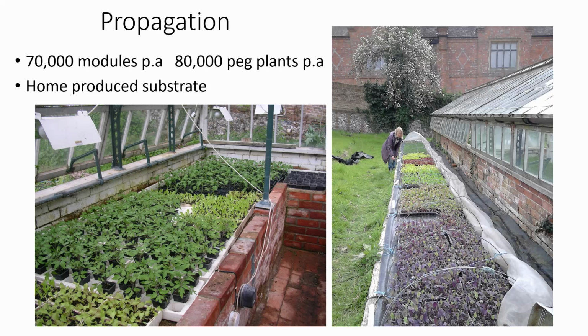Propagation, we do all our own propagation. We don't buy any plants in at all. We produce half as bare root transplants, peg plants, and the other half we produce in our own substrate, which we make on the farm.